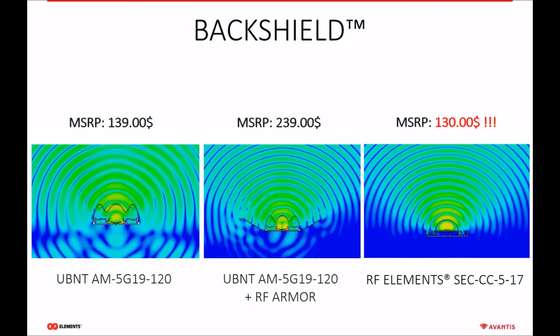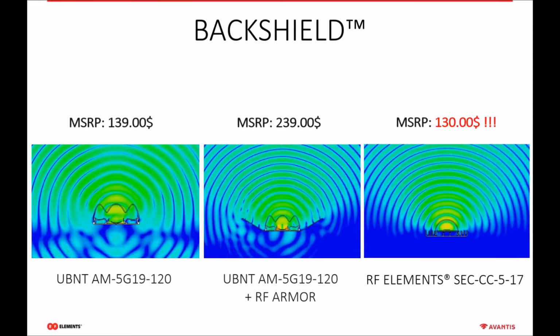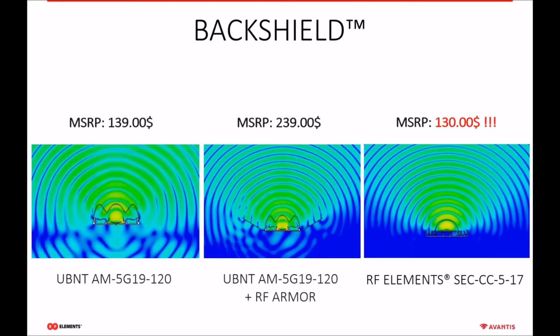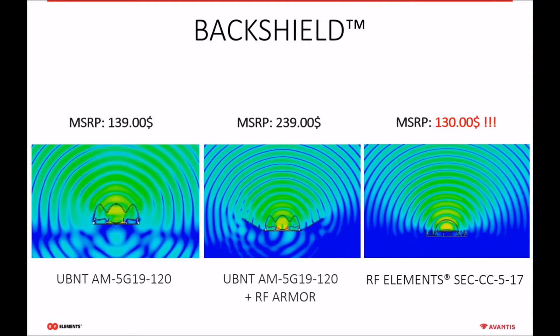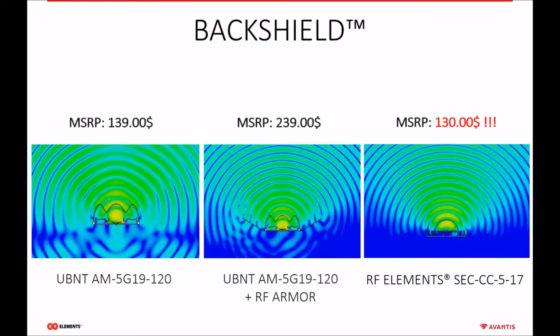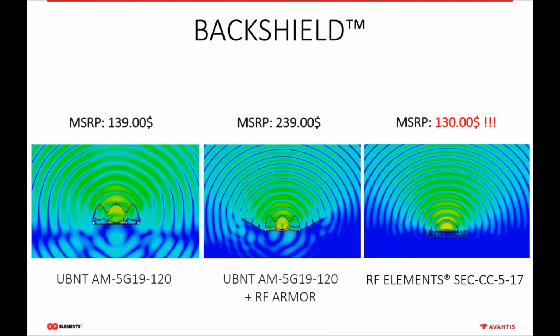And the last thing about the third-party shielding is, of course, the price. Sometimes the shielding costs the same as the antenna. Just to mention, the prices that you see above the image in the middle, above the one with RF armor, are the price for both things, so antenna plus the RF armor.